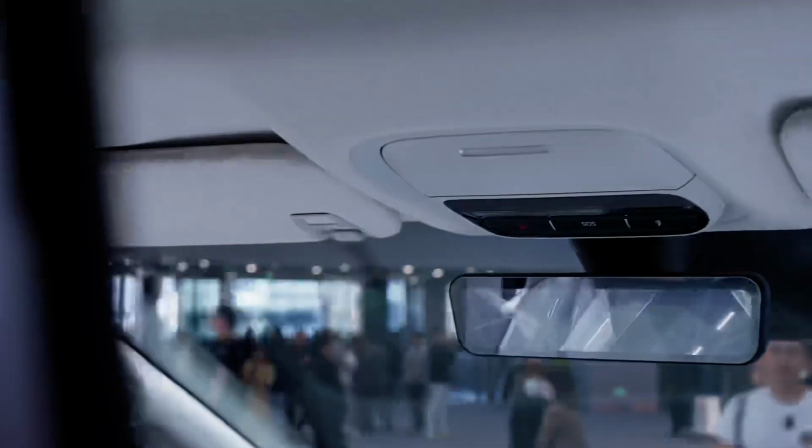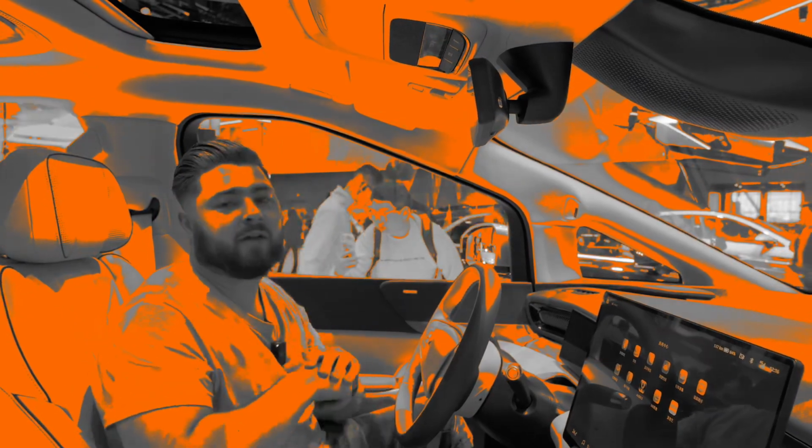It's also got a rear view mirror up here, which is using a camera in the rear so you get an unobstructed view. But anyway, this is an MPV, so let's go check out the back.